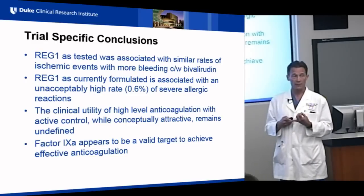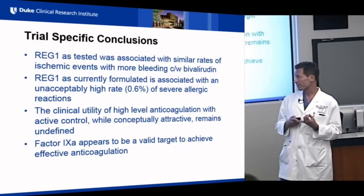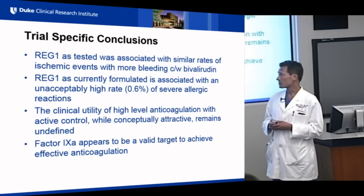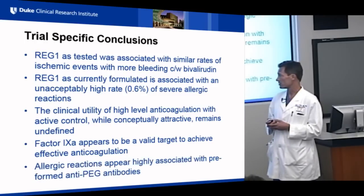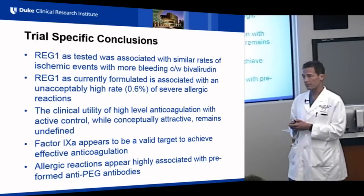It was targeted by another company, and the results were that it wasn't an effective anticoagulant, probably due to improper dosing. But our data strongly suggests that targeting factor 9 is an effective anticoagulation strategy, and it appears that there's an association between allergic reactions and anti-PEG antibodies.